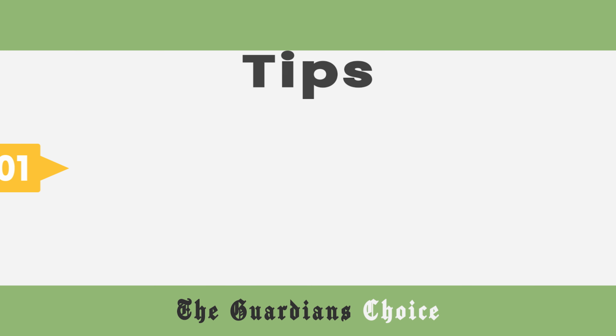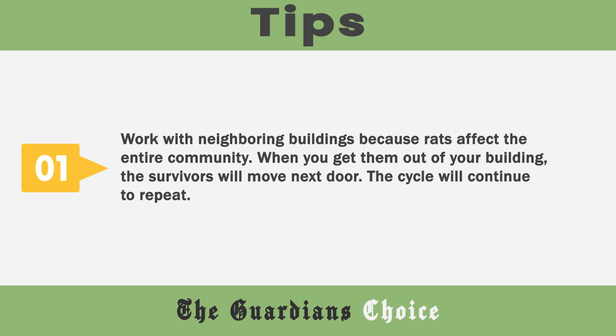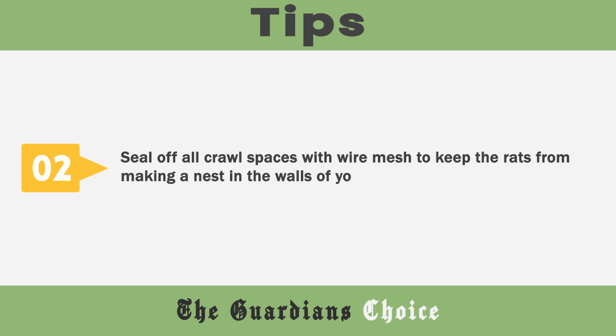Tips. 1. Work with neighboring buildings because rats affect the entire community. When you get them out of your building, the survivors will move next door. The cycle will continue to repeat. 2. Seal off all crawl spaces with wire mesh to keep the rats from making a nest in the walls of your home.